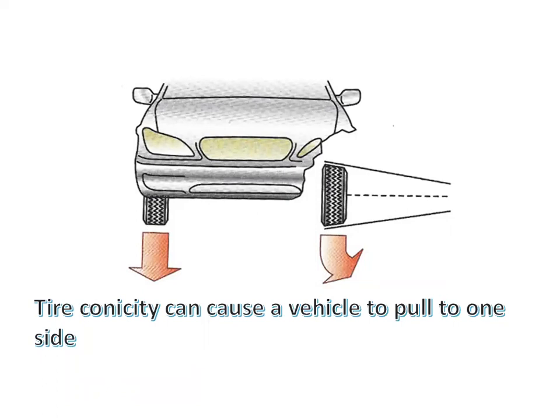When a tire has excessive variations in width, this condition is called lateral runout. A tire with excessive lateral runout causes the chassis to waddle when the car is driven.